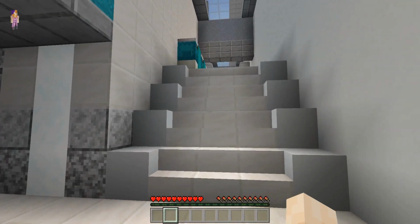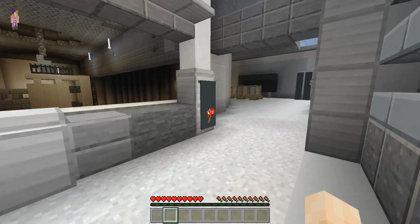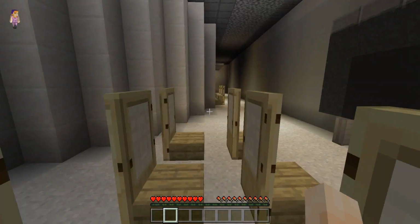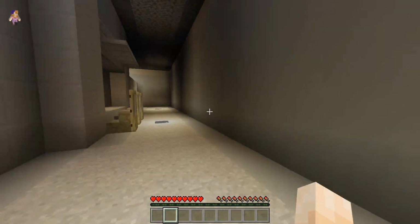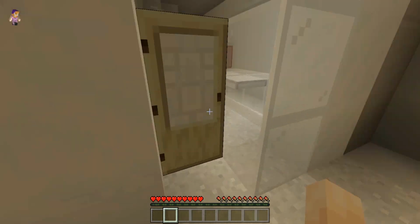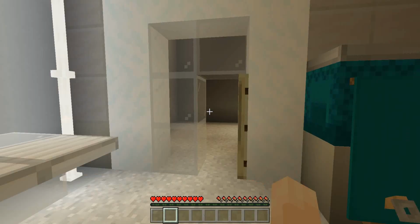All right, next room. Ooh, wait, what's up here? More cool decoration stuff. Okay, next room.